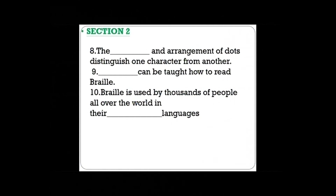Books in Braille have to be quite thick. This is because raised marks are punched out in rows across each page. There are many books written in Braille. Blind people can be taught how to read Braille. There are also machines that help blind people to write in Braille. Braille is used by thousands of people all over the world in their native languages. This is the end of the audio.